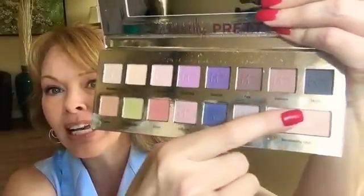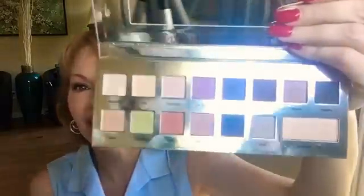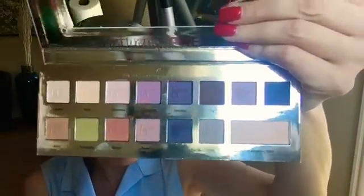And this shade is not a matte, and it is to be used to apply over any other shade you've put on and turn it into a shimmer. So you can build the shimmer depending on what your preferences are. So I just think this is a fantastic palette.